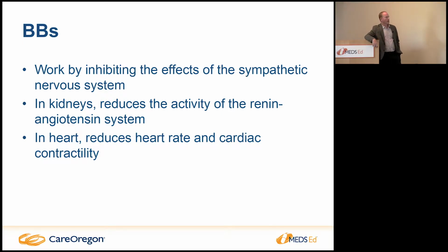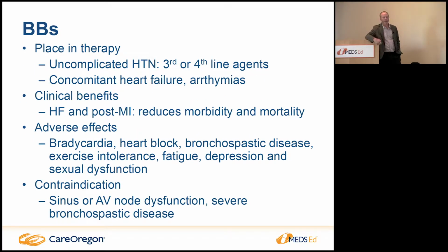So they're blocking the sinoatrial node, decreasing the sympathetic nervous system. So in the kidneys, they can reduce angiotensin effects, and obviously we talked about reducing heart rate and cardiac contractility. They are, at this point, kind of reserved for, in the uncomplicated hypertensive patient, really third, fourth line after probably spironolactone anymore. But it's rare that you have that patient who has that poorly controlled blood pressure that you're going to get to a beta blocker and doesn't have another indication for a beta blocker.